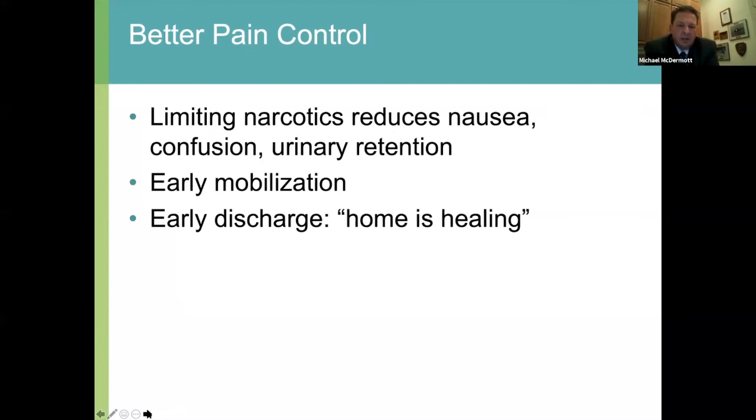Again, limiting the narcotics reduces your nausea. These are all the problems that people were having after surgery, where you had to get their nausea under control. So you're giving somebody the pain medications that are causing the nausea and then trying to control it with another drug. The confusion, equilibrium issues, when you're really trying to get them out of bed, these are just keeping people bedridden. And it would also lead to urinary retention, which would also slow people's ability to go home. Early mobilization is very important.